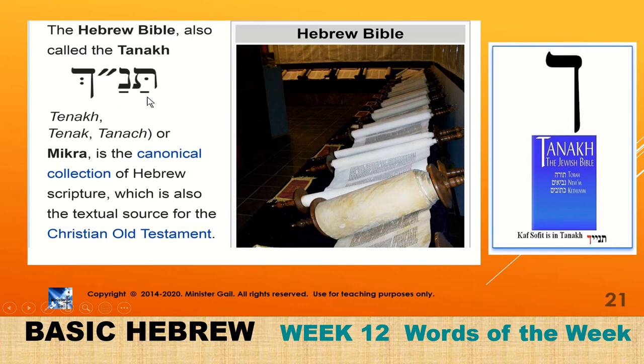The Tanakh, or Mikra, is the canonical collection of Hebrew scripture, which is also the textual source for the Christian Old Testament. And Tanakh is the abbreviation for T, N, KH, the Ketuvim, because there's three. There are the Torah, the Nevi'im, and the Ketuvim. Those are the three sections in the Tanakh.